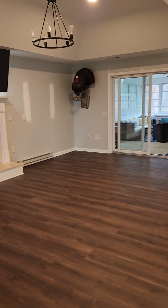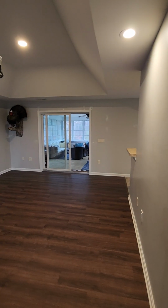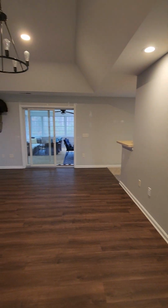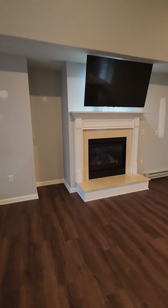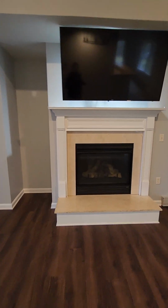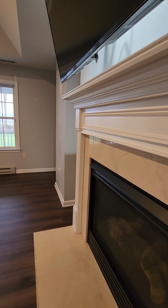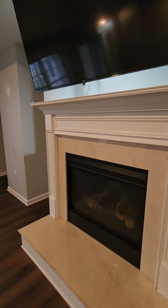Okay, so coming in through the front door, immediately let me zoom out before I forget to do that. We have a den, living room area here. Nice fireplace. It looks like they have it turned off because this is in the on position. Let's see. Yeah, it looks like that's off.